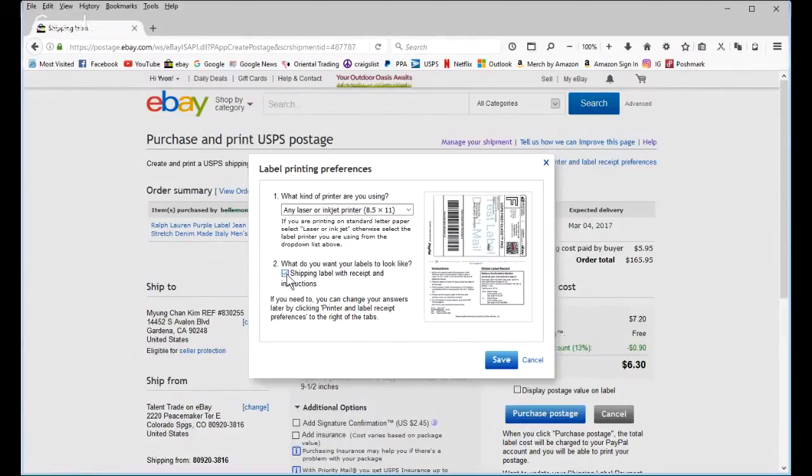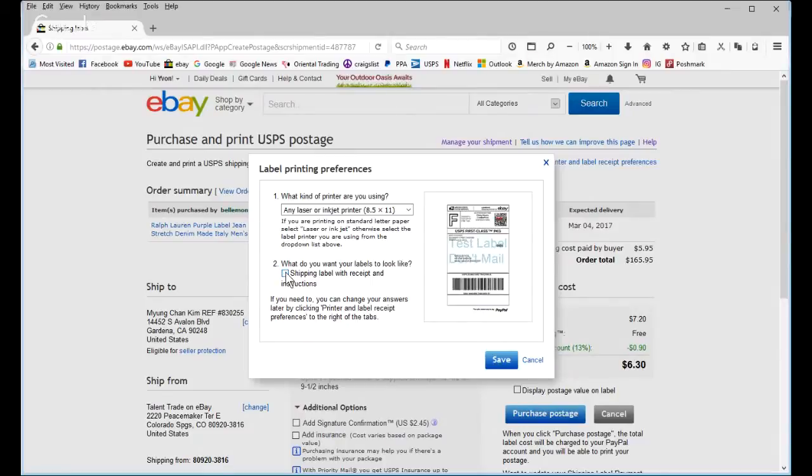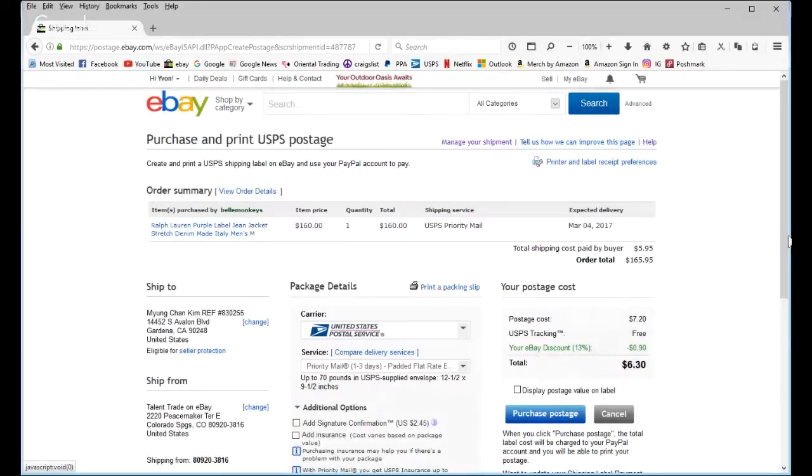Like, okay, let's just check it real quick. So we do something like that, okay? I don't put in packing slips. On a forward item like this, it's going to have my return address, and I just don't do it. I don't worry about it. Typically, I don't worry about it. So we're fine with the way it was. Save it, or just cancel it back out. But I just wanted you to be aware of that.